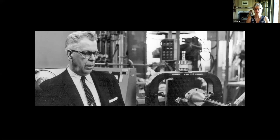At first, it was called a radar range, and it was enormous. It weighed, I think, 5,000 pounds. Anyway, it was definitely not your countertop appliance. There was one at Norumbega Park in Auburndale for a while, and then it became more of a household appliance when people figured out how to shrink it and make it the size and price that most people could fit into their kitchens. So that's certainly an interesting inventor.